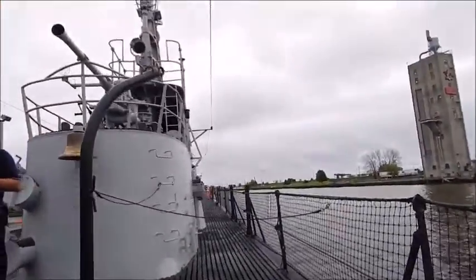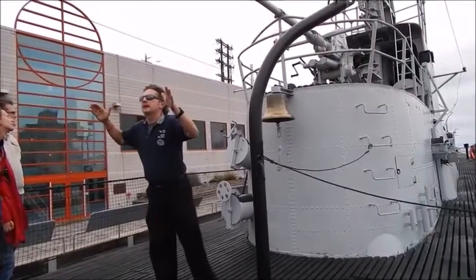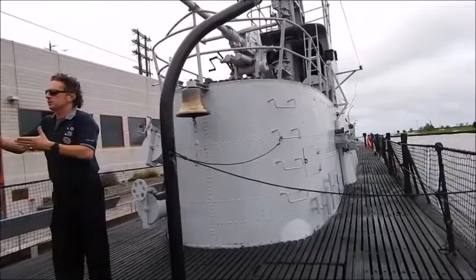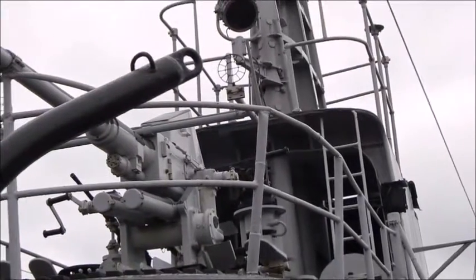Now, this whole big structure that's behind me, for all you nice people here, is actually known as the conning tower area on a submarine. Now, we are, of course, on a World War II submarine, the USS Cobia. It's amazing that if you think about it, we actually have guns aboard something like this. Yes, for a couple of reasons.